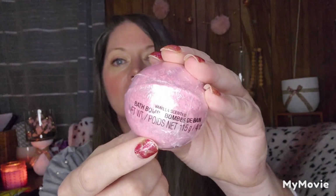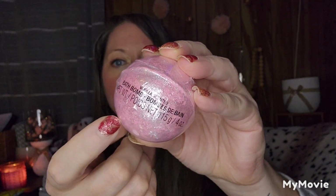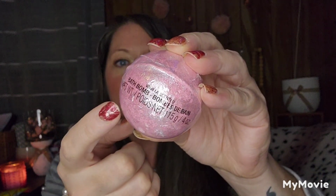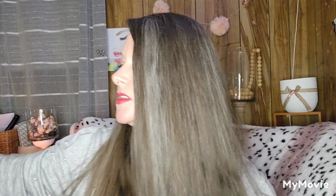I found some more. This is a repurchase. These smell really good. They're vanilla scented bath bombs. This is not a Dollar Tree product. It's got a lot of glitter in it. My girls love these bath bombs, so when I see them, I pick them up. It's not often that I see them, but since Easter's coming up, these are a nice Easter gift. So I found a couple of those and picked them up.